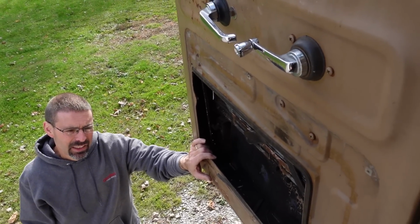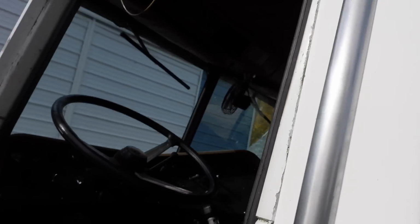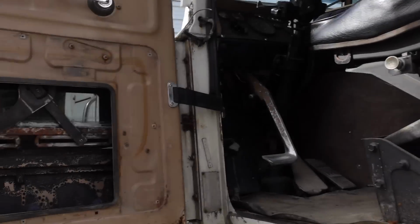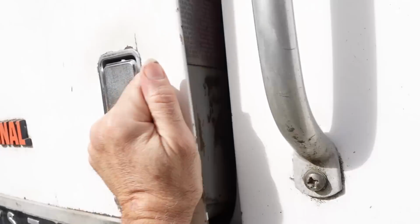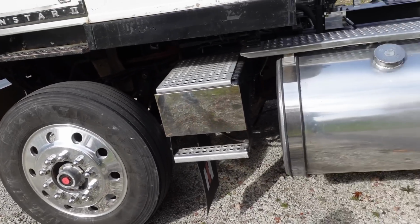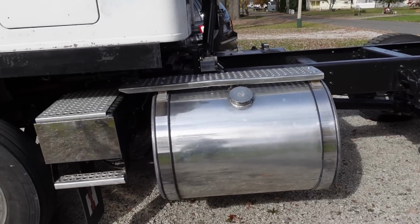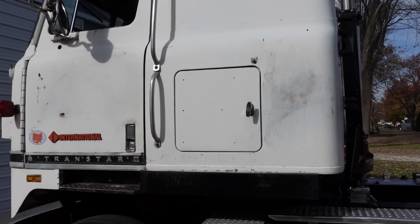So it was apparently used to haul furniture around the Northeast. That's still not bad at all. No, not at all. Thrilled with the thing. It doesn't seem to use any fluids, doesn't really leak anything, other than some power steering, but hey, that's normal. All these trucks have drops and drips here and there, but it's not too bad considering where I got it from.